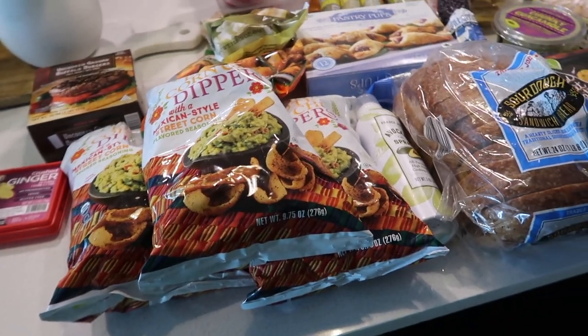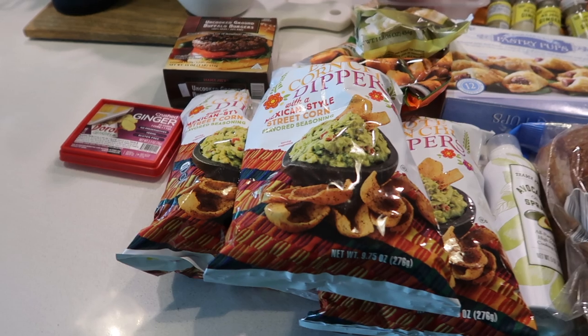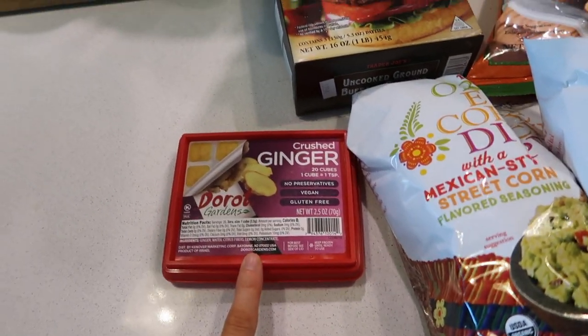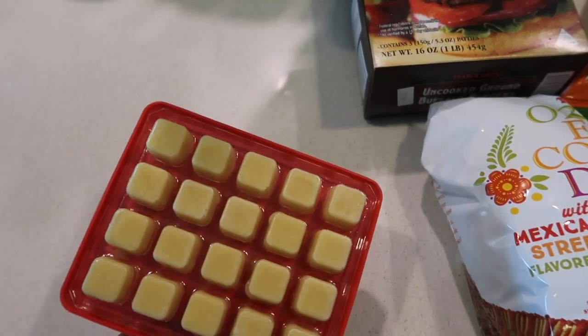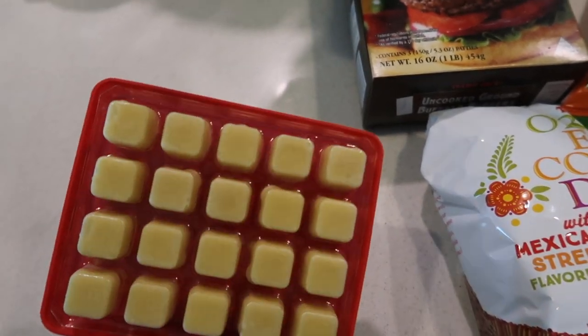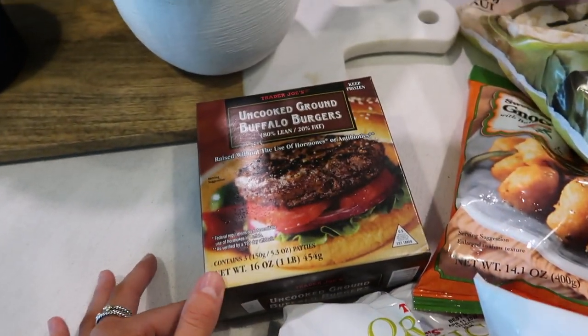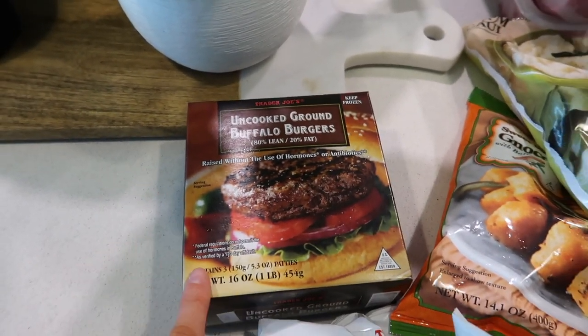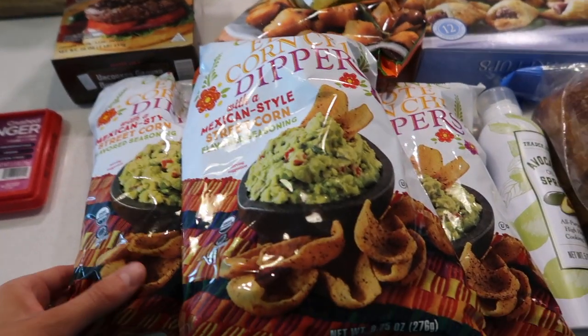I got some new stuff, and then some of the same stuff that I always get. So I'll start over here. Got more crushed ginger. I love this for smoothies. They just come in little cubes like this. You just pop them in your smoothies. They're really good. Buffalo burgers. These are good. I got 3 bags of the everything but the elote chips.